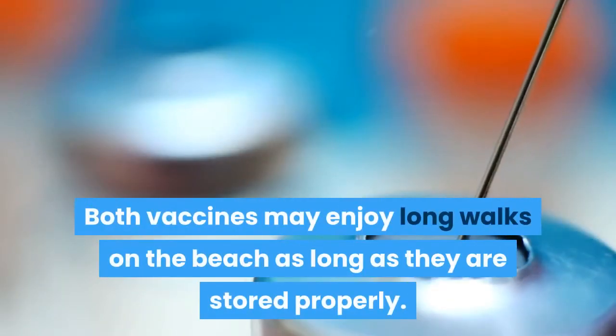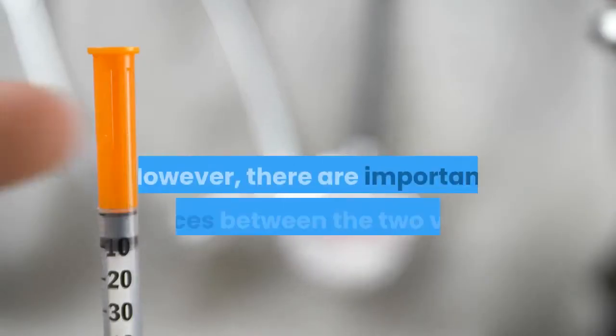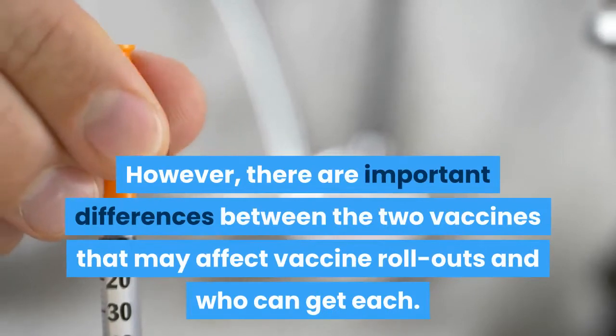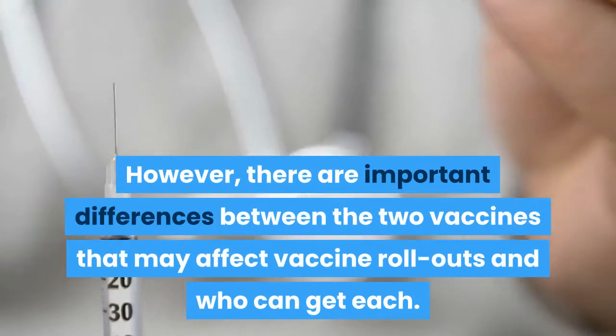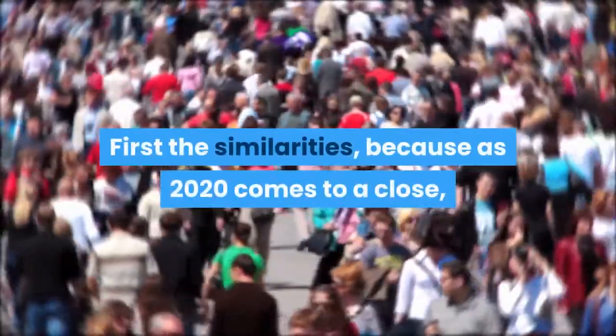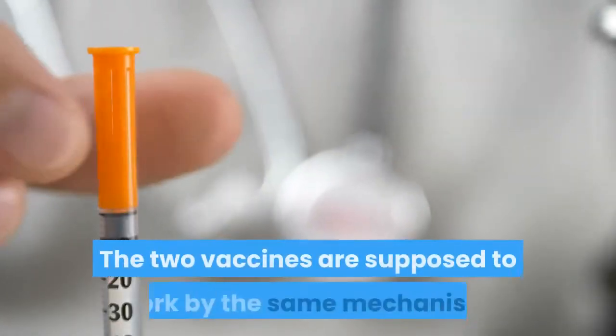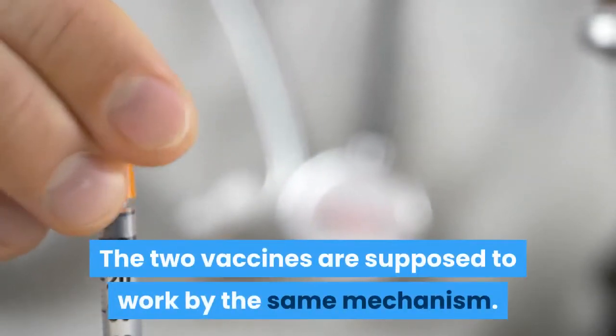Both vaccines may enjoy long walks on the beach as long as they are stored properly. However, there are important differences between the two vaccines that may affect vaccine rollouts and who can get each. First, the similarities, because as 2020 comes to a close, we don't want to just dwell on differences in our society. The two vaccines are supposed to work by the same mechanism.